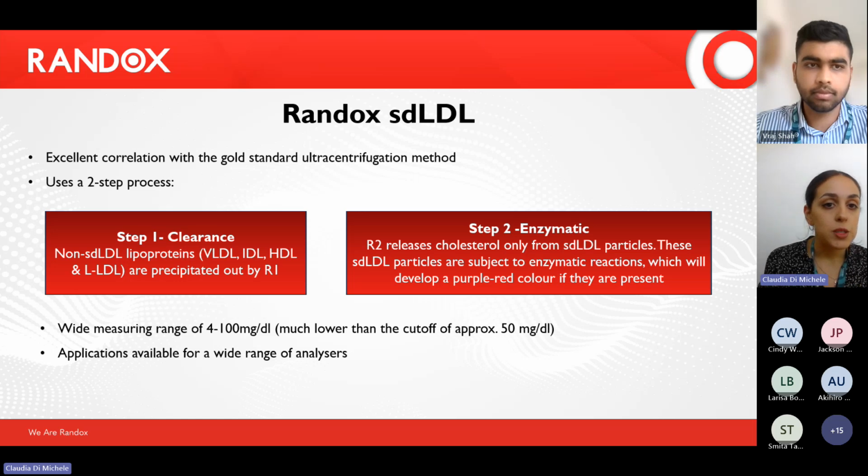So Randox offer a small dense LDL reagent for use on third-party clinical chemistry systems. It has excellent correlation with the gold standard ultracentrifugation method, which is one of the only other methods available for small dense LDL, but it is very costly and very time and labor intensive. We use a two-step process, so two reagents. The first reagent will clear the non-small dense LDL lipoproteins, and in the second step, an enzymatic reaction occurs to identify the small dense LDL particles present.